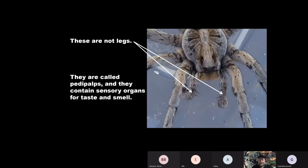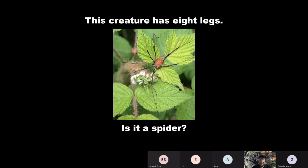Yeah. And again, just another note here. These are not legs. They're called pedipalps, and they help them to feel and they can help them to smell. So these are really, really important as well, but they are not another pair of legs.